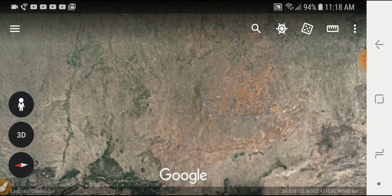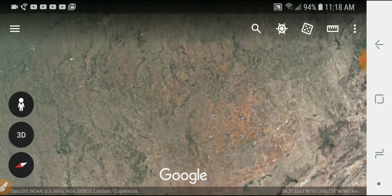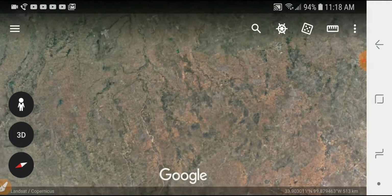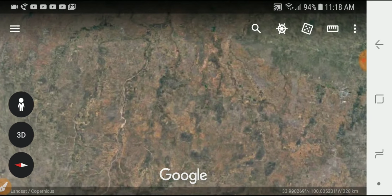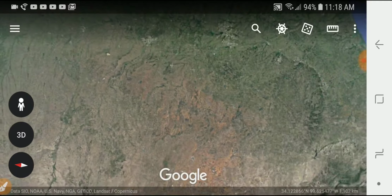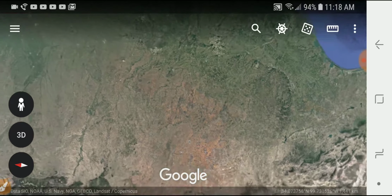Why does that look like that? It looks like the ground is tattooed. But it's not. It's imprints of a phoenix. Of its feathers. The pigments in it. Why would it be orange?